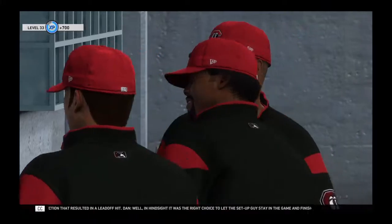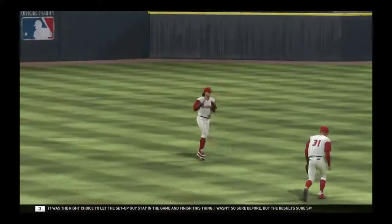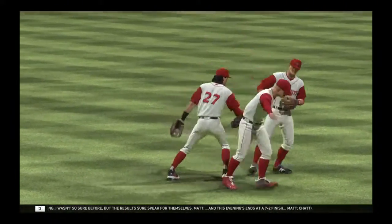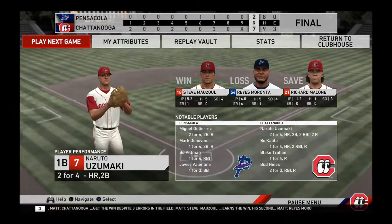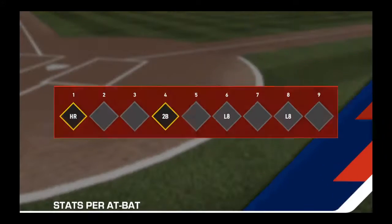Well, in hindsight, it was the right choice to let the setup guy stay in the game and finish this thing. I wasn't so sure before, but the results sure speak for themselves. And this evening's ball game ends at a 7-2 finish. Chattanooga get the win despite 3 errors in the field. Steve Mazul earns the win, his second. Reyes Maranta was only able to work 4 innings as he takes the loss. For the victorious Lookouts, Richard Malone hammers down the 5-out save.